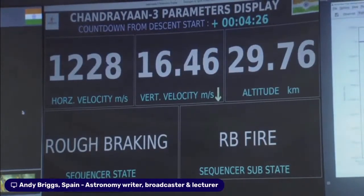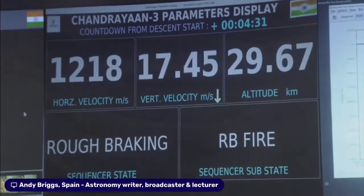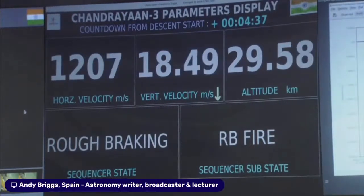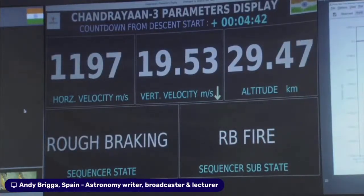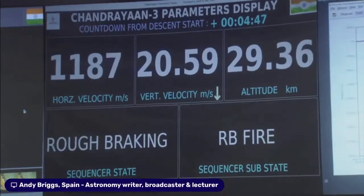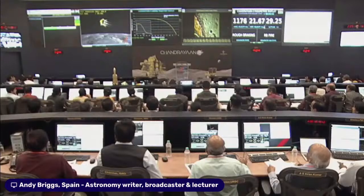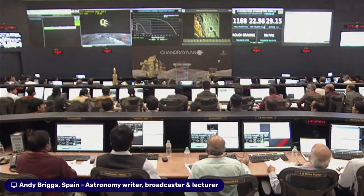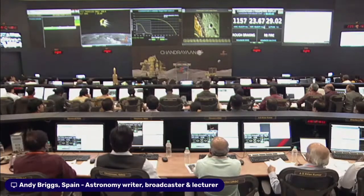It's definitely coming down now. You can see that, coming down quite nicely, with the horizontal velocity decreasing and the vertical velocity, of course, increasing as it descends. That's in meters per second. So it's moving at quite a speed at the moment. But if you look at the graph, it's about to start the real descent.